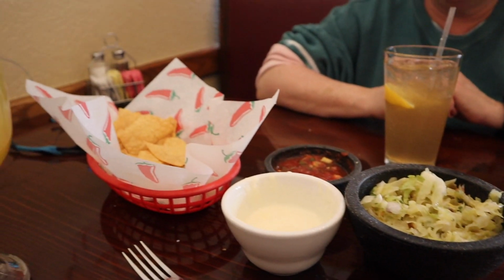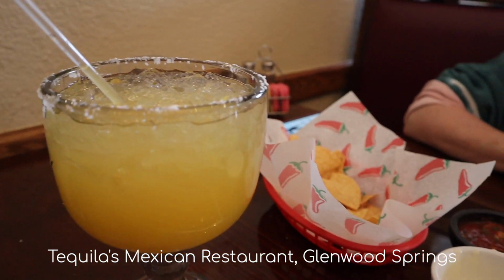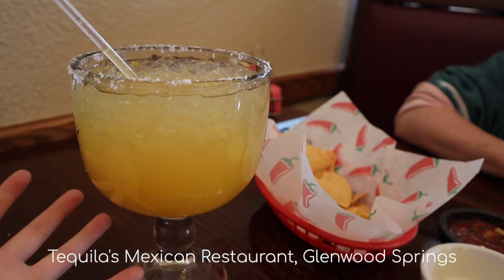Here's our Mexican food. And I decided to get the small one. Yeah. That's not a small one at all.